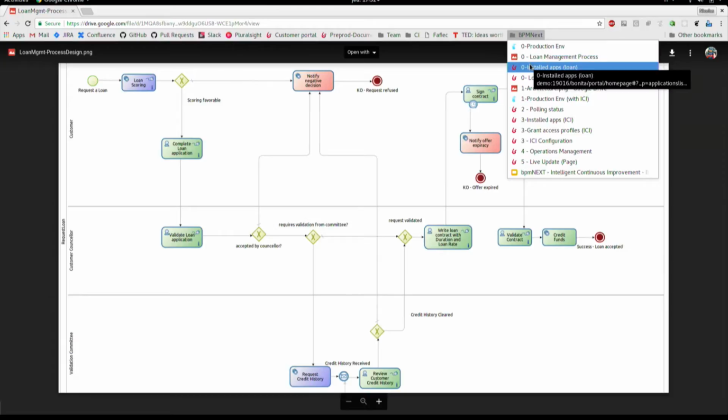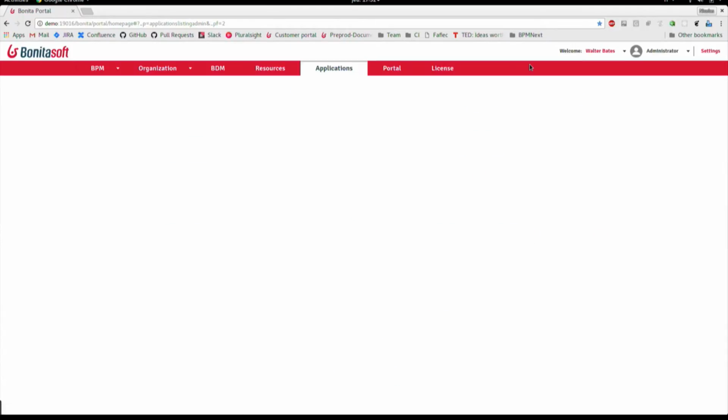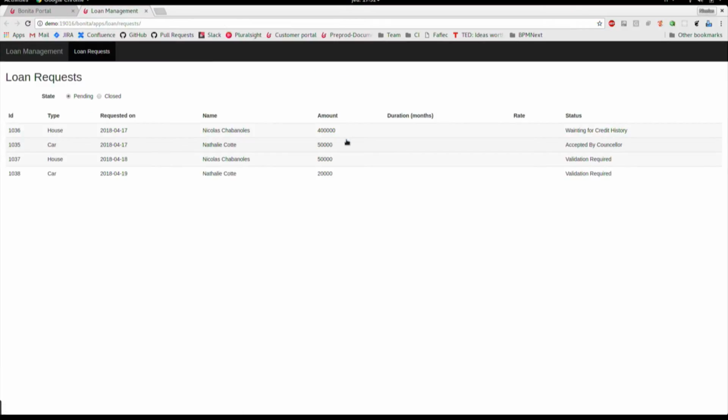This customer decided to implement his application using our low-code UI designer. So here is the application that is available in the platform. The name of the application is Loan Management, and it looks like that. Here the employee can follow all the loan requests that are ongoing in the platform, and follow the progress by using some business status over here on the right-hand side. And we see that we currently have 4 requests, 2 from Nicolas and 2 from Nathalie, because we want to buy some stuff, houses and cars mainly.